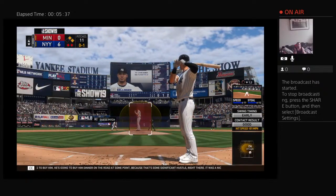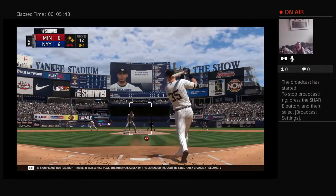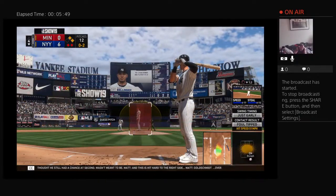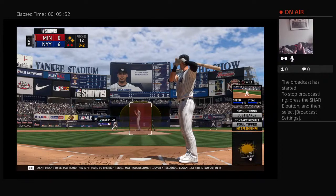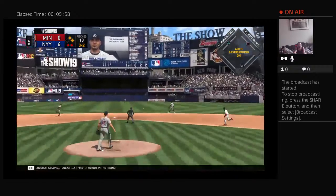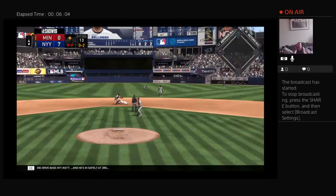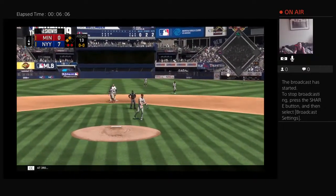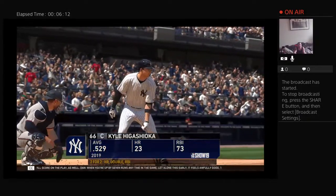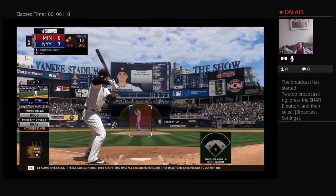Goldschmidt over at second. Logan at first. Two out in the inning. Into center field. Line drive, base hit. And he's in safely at third, as a run will score on the play as well. When you're up by 7 runs any time in a game, let alone this early, it feels awfully good. They are hitting on all cylinders here, but they have to be careful not to let off the gas pedal now.